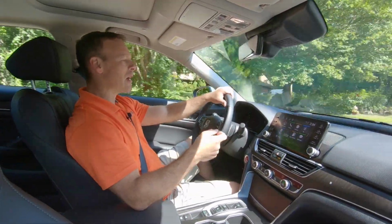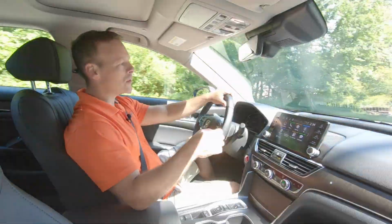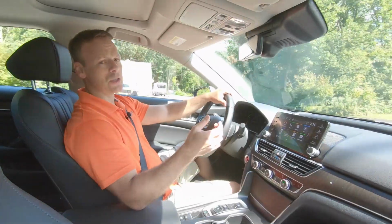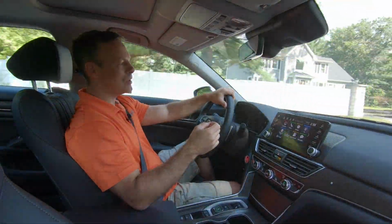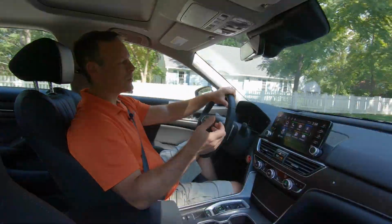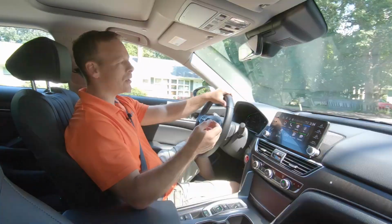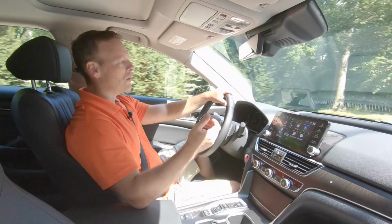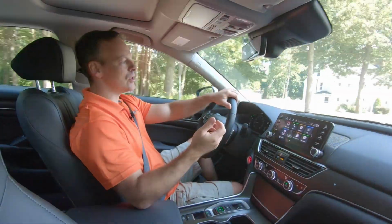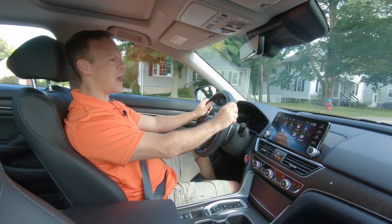But when you add on top of that that this car only requires regular unleaded, that's a huge difference. Here in Massachusetts, the difference between regular and premium could be as much as 40 cents. Adding that to already decent gas mileage, the fuel efficiency is really good. The visibility out of this car is phenomenal.